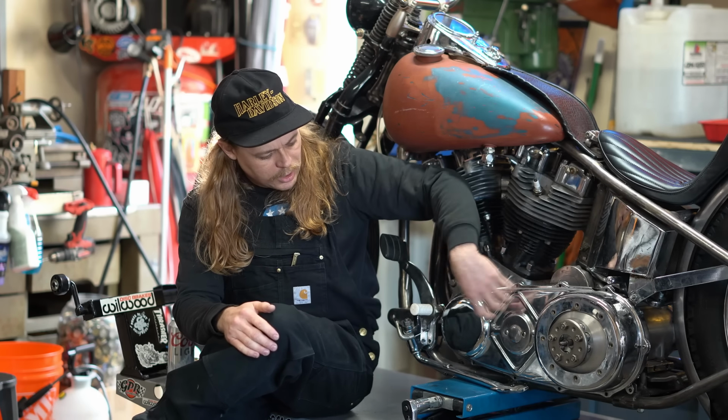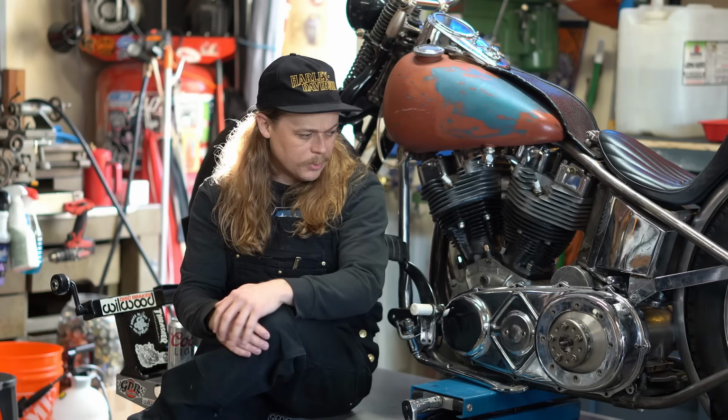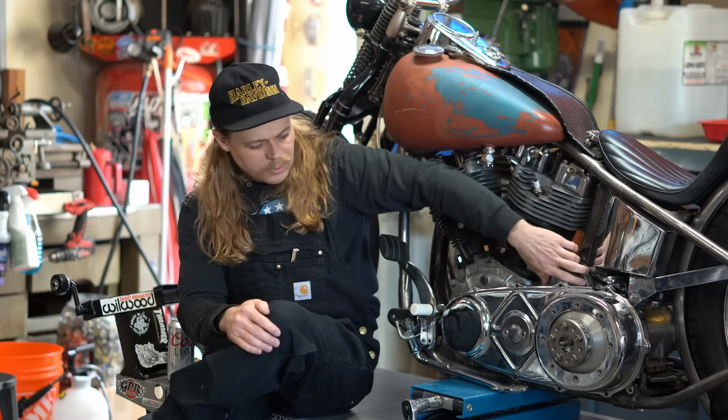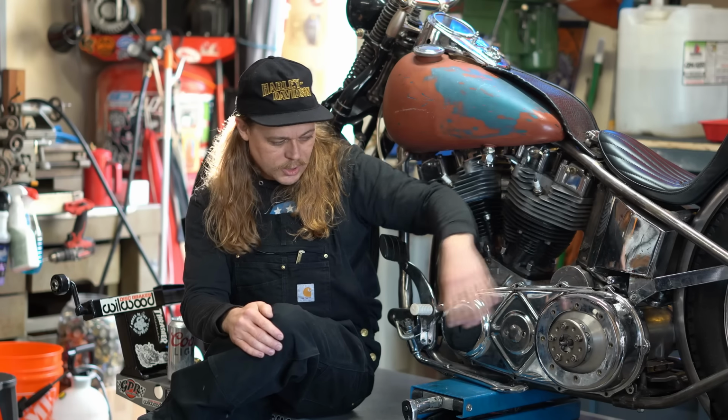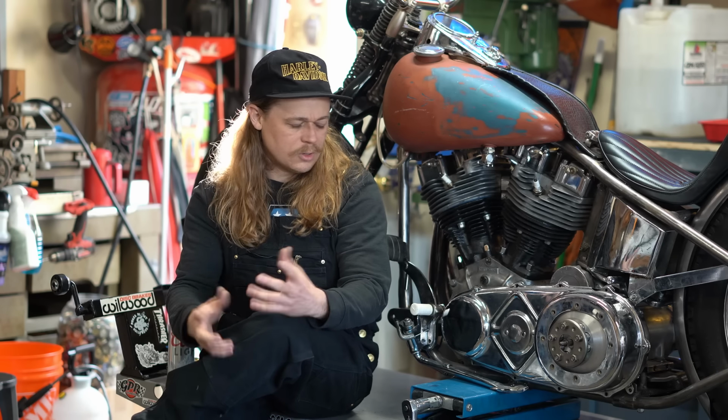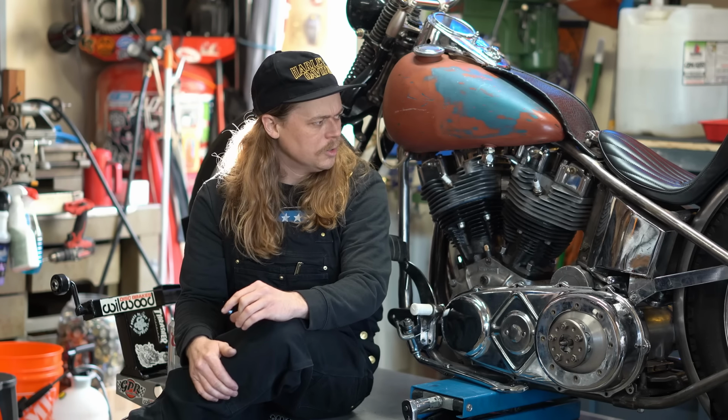I did like the BDO belt drive primary on there because it had the original chain, and I don't think this is the original trans either. It's a later trans that they cut the trans support plate off. So I don't know. It's a fun one for sure.